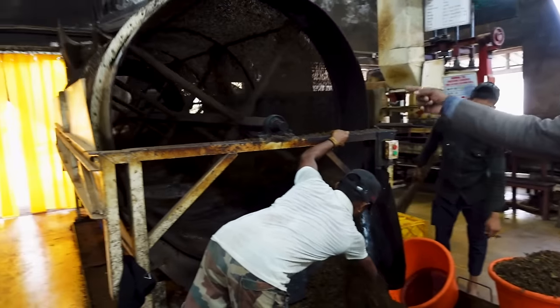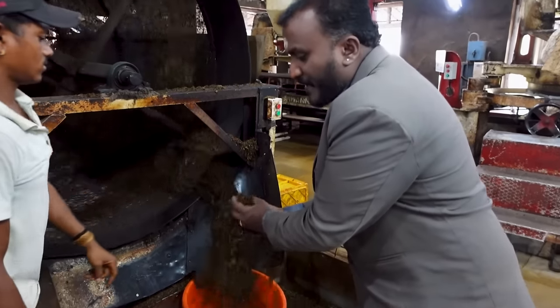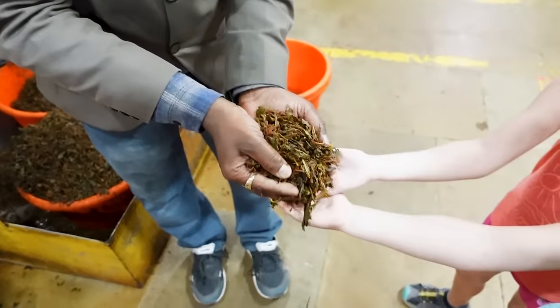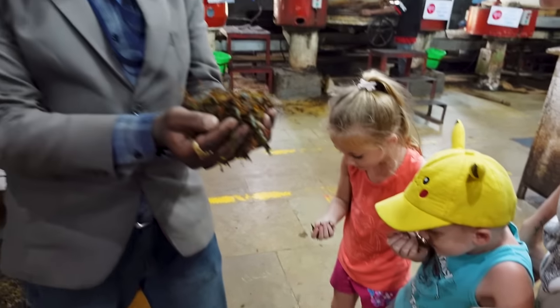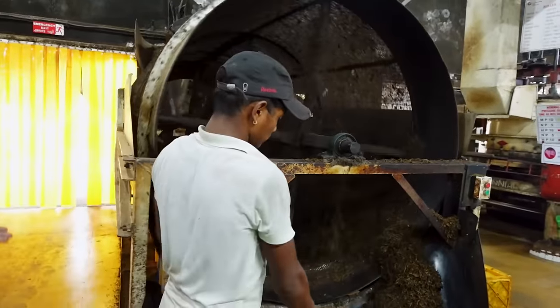So after chopping, the leaves come here to be filtered by size. On the top, we get the size, basically. These are very big leaves, and the bigger leaves all get separated. Smell it. This bigger leaf is ungrinded. This is black tea of high quality. The finest, very small leaf, we get in a separate basket.